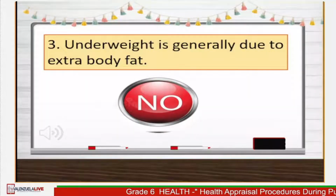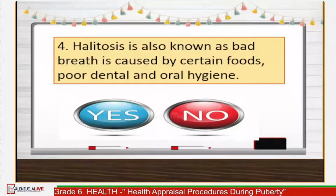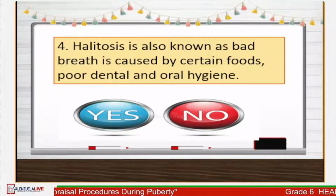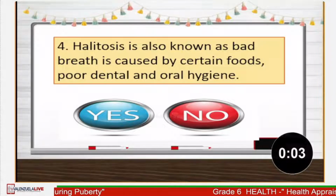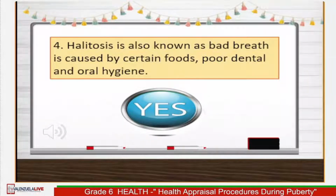Number 4. Halitosis, also known as bad breath, is caused by certain foods and poor dental and oral hygiene. Is it a yes button or no button? Exactly, it is yes.